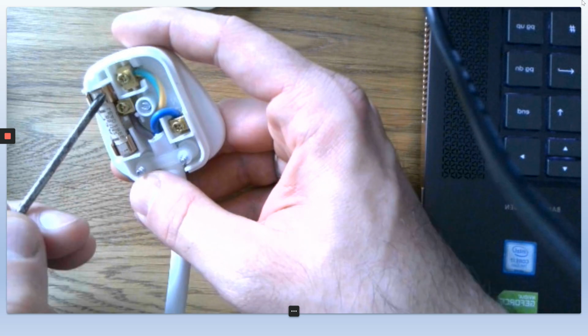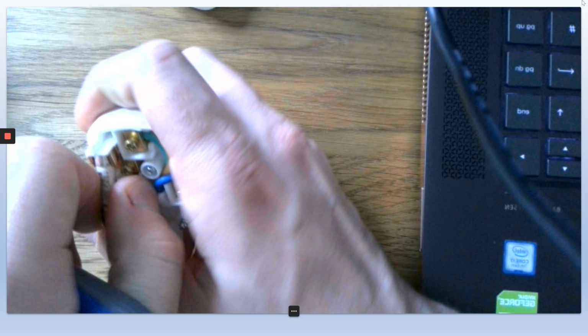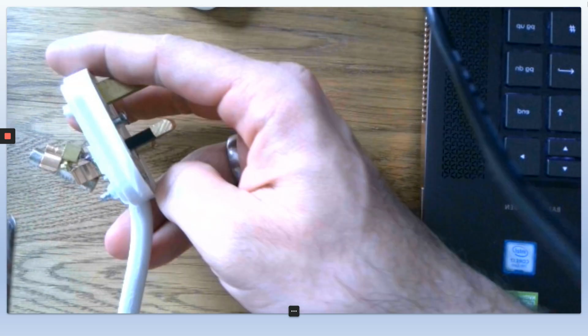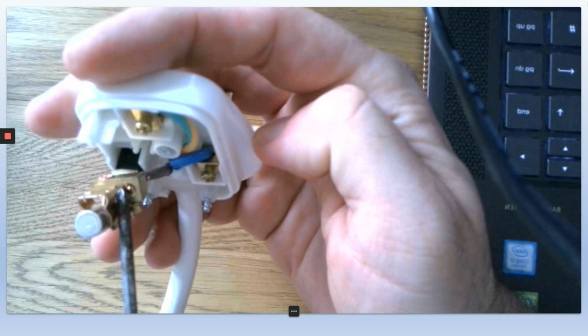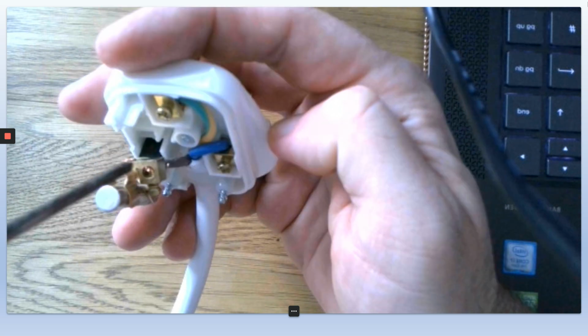It's quite snug, but here we have the wire connected. There's a little bit of copper sticking out the end of the wire, and there's a screw here, so it's screwed into place. The current comes along here, along the fuse, and then down this wire. Put this back in.